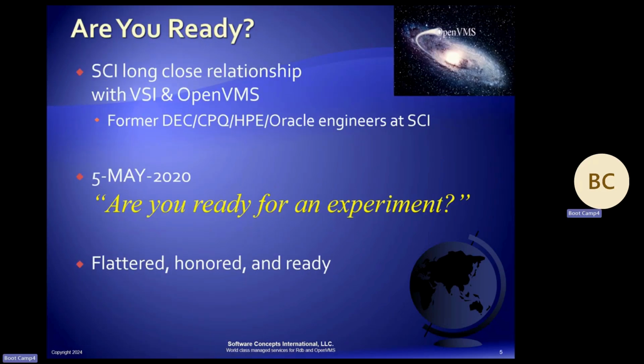So back in May of 2020, I received an email, and I was going to show you that it was actually quite nice, very flattering. But are we ready for an experiment? Sure. And the experiment was, we're going to be the first outside of VSI location to run x86. And so I suppose they got to the point where they felt like the PowerPoint slides were successful enough that they could now share the PowerPoint slides with other people, and hopefully it still works.